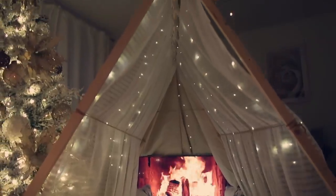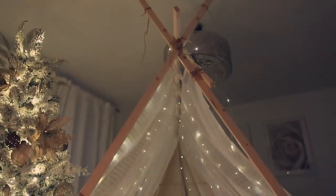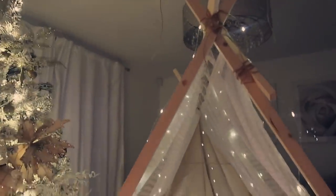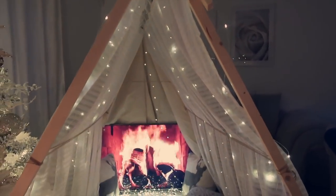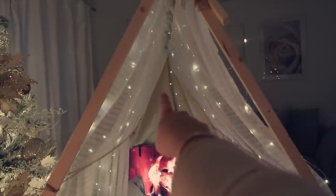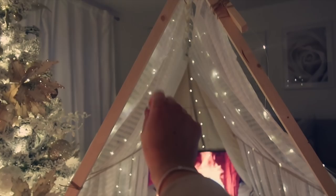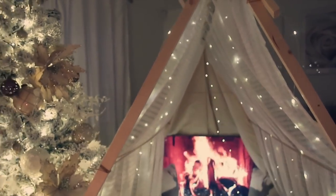Basically, this cannot be a tutorial of how to make this because it actually turned out to be a lot more stressful than we could have ever imagined. And it was kind of falling over, so it's kind of just propped, it's very, very delicate. And then at the back as well, if you are going to do this, make sure that you buy really, really wide curtains, because if I could change anything about it, it would just be that these are slightly longer, so they kind of drape over the sides.